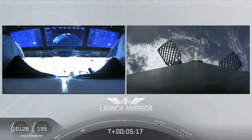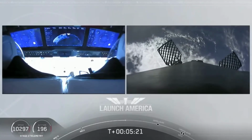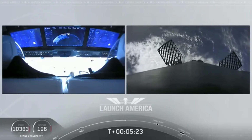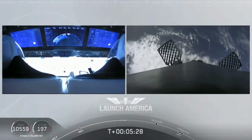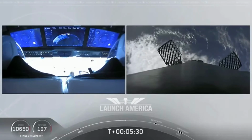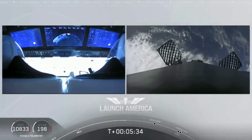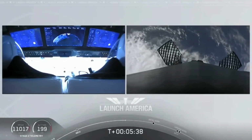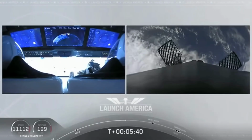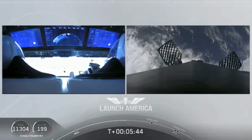And while they continue uphill, looks like we are getting a view of the first stage as well. Yep, on your right screen, you can see that first stage with the grid fins deployed. It's making its way back to attempt to land on our drone ship, Of Course, I Still Love You today. And we're just about a couple minutes away from the entry burn, and that's where 3 of the 9 Merlin engines do ignite to help slow the vehicle down as it re-enters back into the Earth's atmosphere.